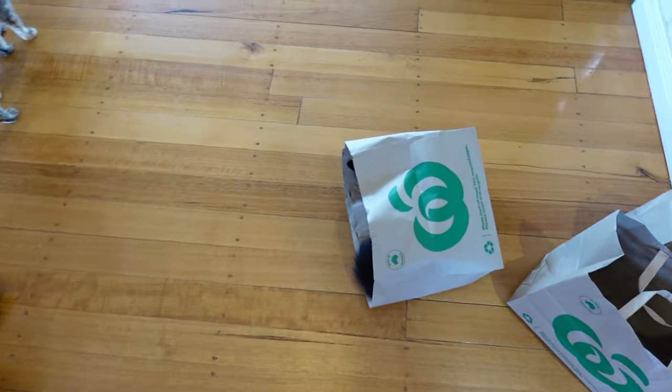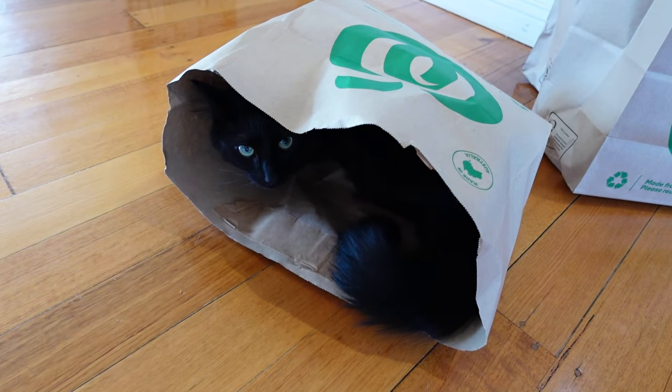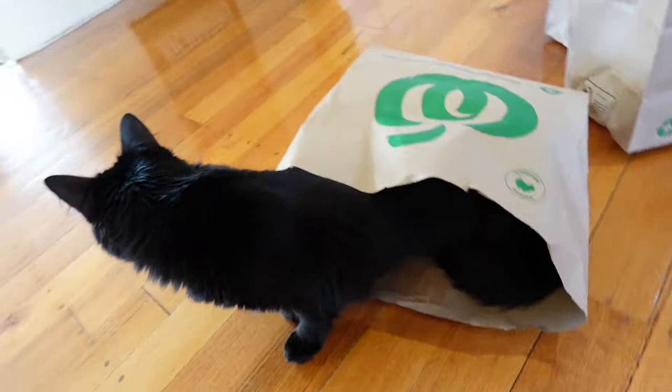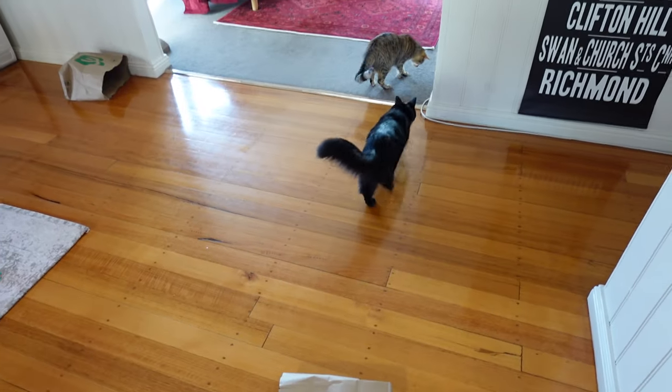And this is usually what happens every Sunday. I have to cut the handles off one or two bags. There's last weekend's bag. I love having paper bags just lying around the house all week. It's great.